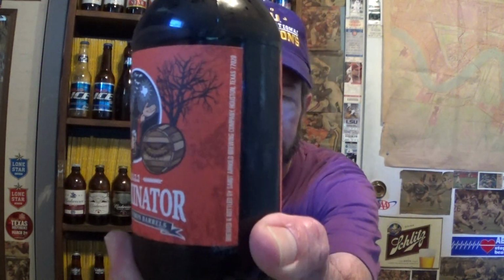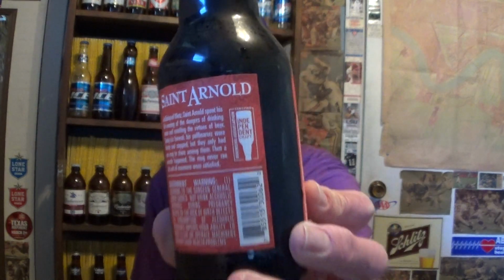There's a jack-o'-lantern barrel, bourbon barrel. Coming in at 12.6% alcohol. It is an Imperial Pumpkin Stout brewed with pumpkin and spices. It is from Houston, Texas, St. Arnold Brewing Company, independent brewer. I toured their facility in May of 2022. $6.99 per bottle.